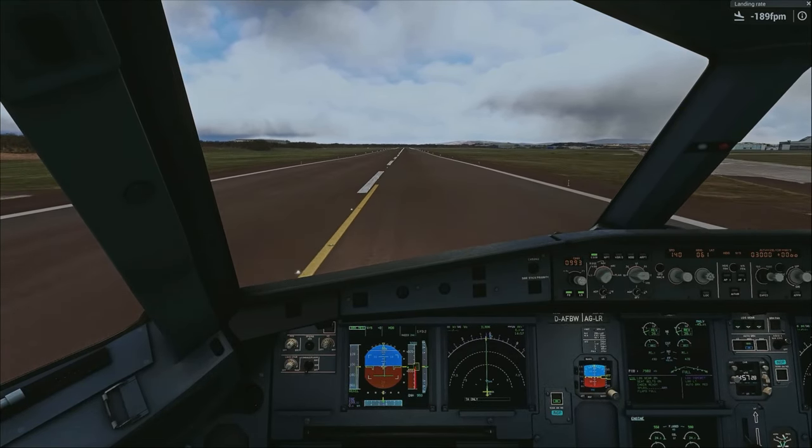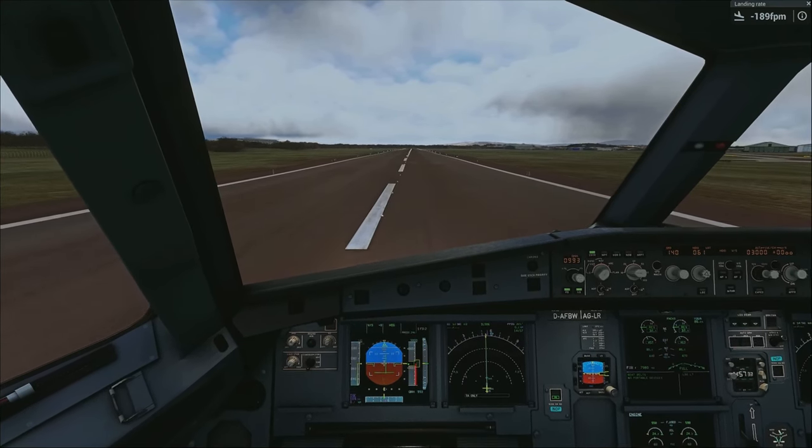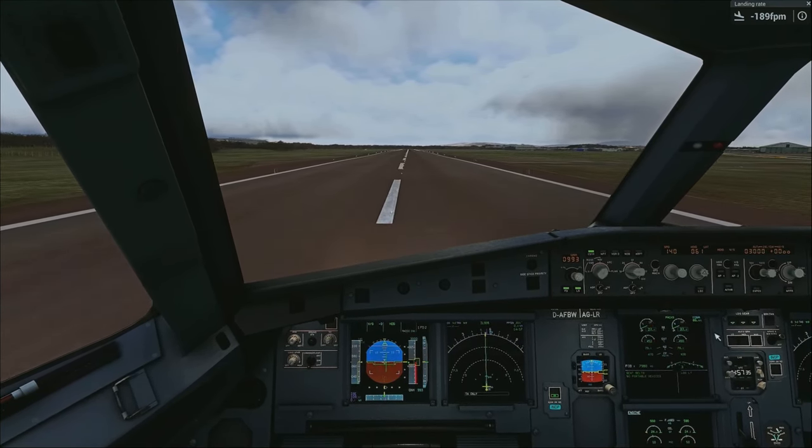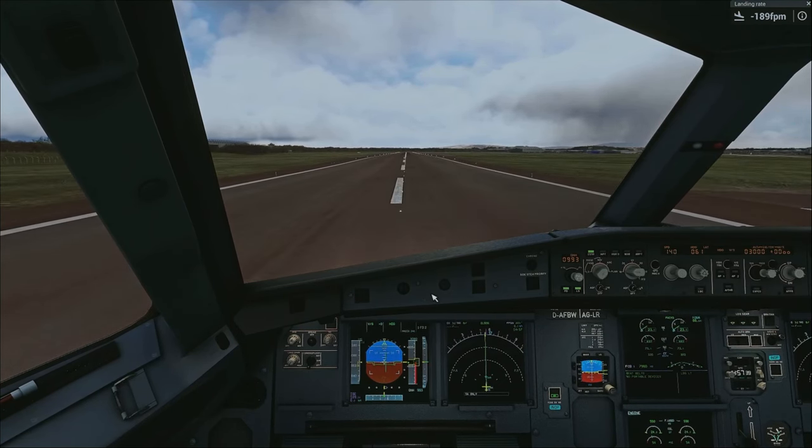Little bit. Reverses out, spoilers out. Oh, there's good diesel. Reverses stowed, brakes in, flaps in. 60 knots. Alright, we're in. 189.